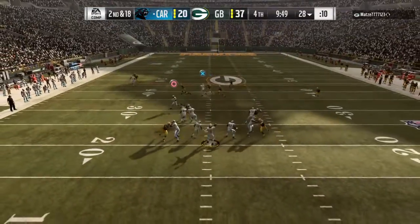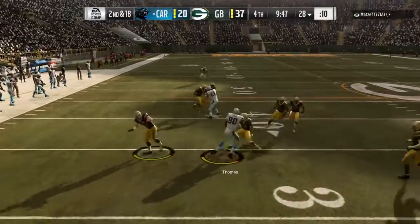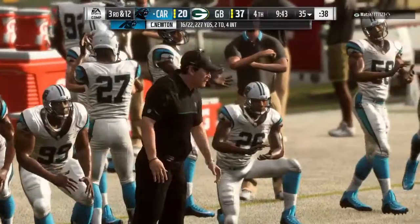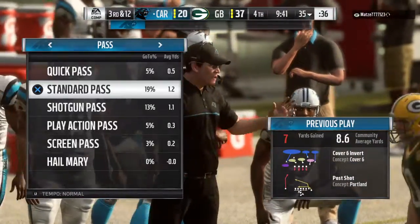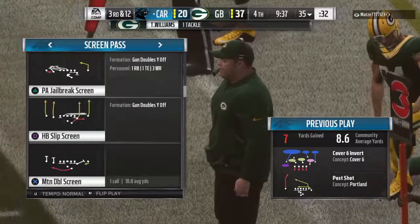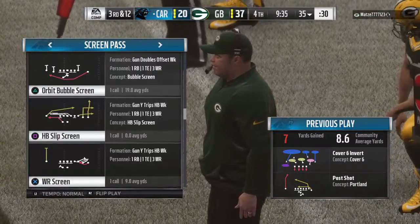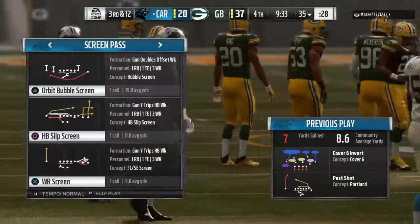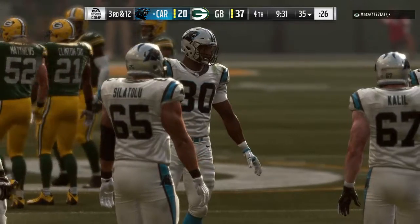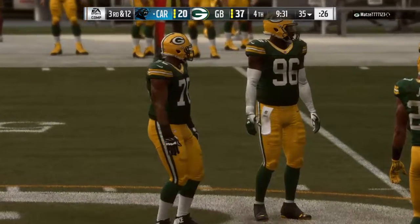On second down, here's Newton. Looking left side and completing it to Thomas. And he's able to take this one up to the 35-yard line. The reception good for 7. It's 3rd down. You got the big lead defensively. Willing to give him that underneath stuff, right? And this is why you work on your tackling. Tackle them after the catch, inbounds, keep the clock running.